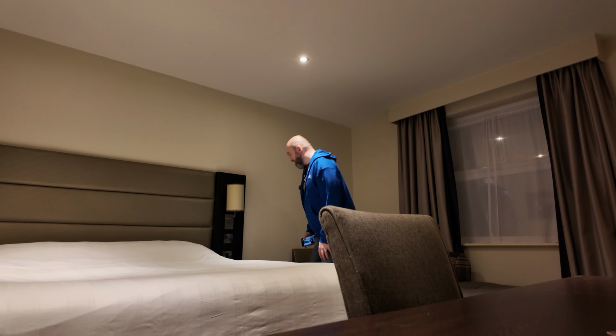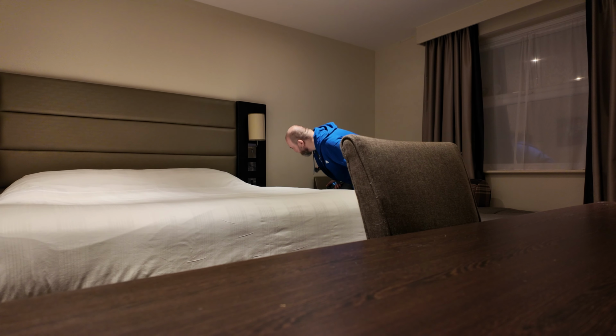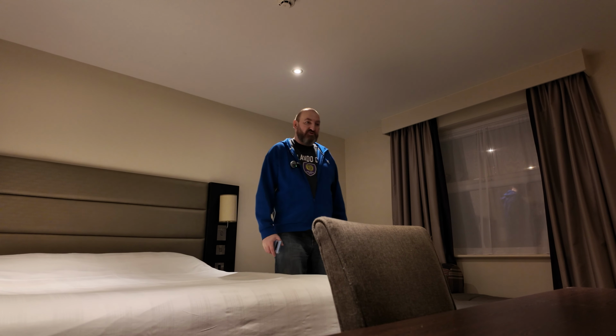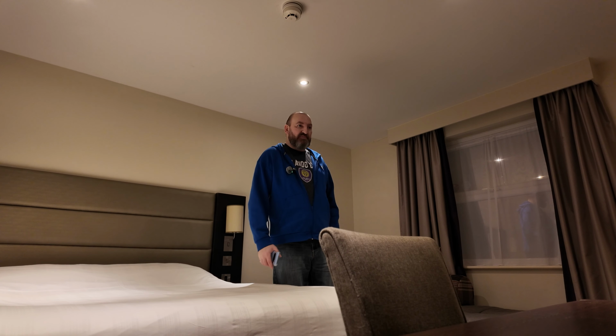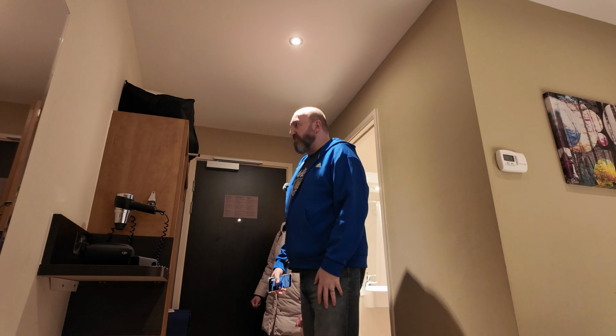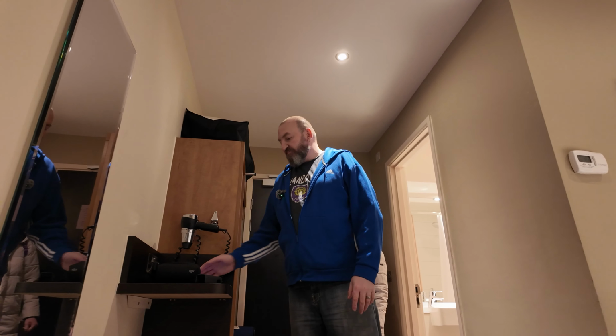There is a USB-C on either side of the bed for charging up, and I can see some USB-Cs on the table where the TV is. Over here we have a hairdryer. We've got some storage. We've just put all the bags there for the moment. So, yeah, there's the TV and everything behind us.